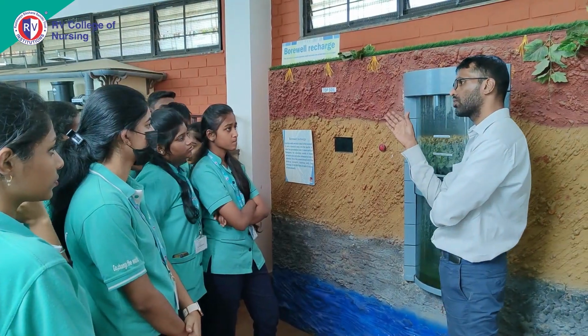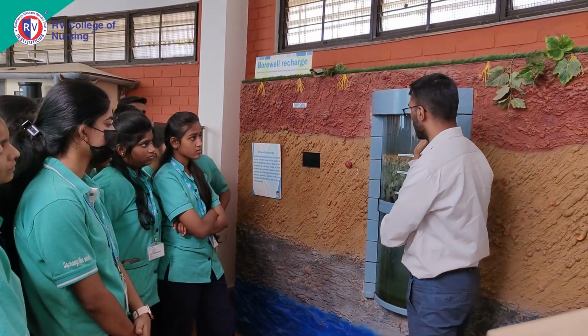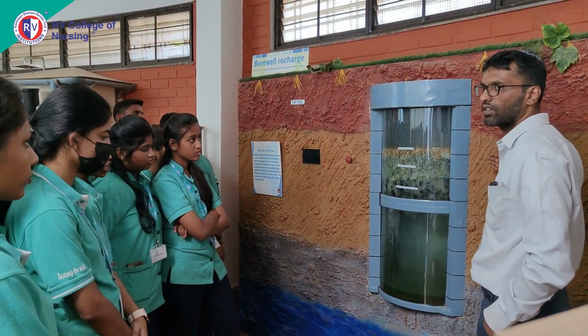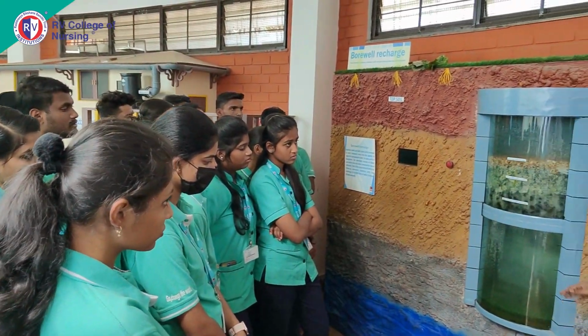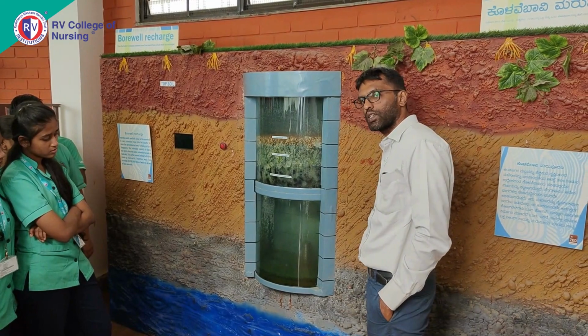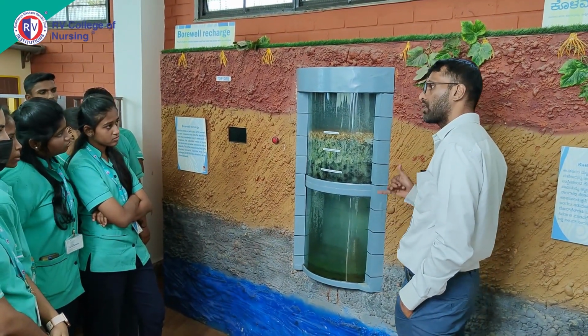So inside there are two portions, one is water gallery, central gallery and sewerage gallery. So here as you can see the first model, it will show the cross section of the earth surface. So top soil, subsoil, then we have a rock layer and then we have our aquifers. Whenever it rains, water will pass through all these three layers and then it will reach our aquifers. So it will take a lot of time for the underground water table to increase.